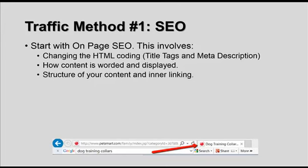How your content is worded and displayed is also important, as far as: are you using your keywords in your copy? Are you overusing them? That's a bad thing. So you don't want to overuse your keywords. Like I tell people, make your content make sense. If it makes sense to you, at the end of the day, that's going to make sense to your website visitors. And that's essentially what Google's looking for. They want relevant content that looks good and that people are going to want to read.